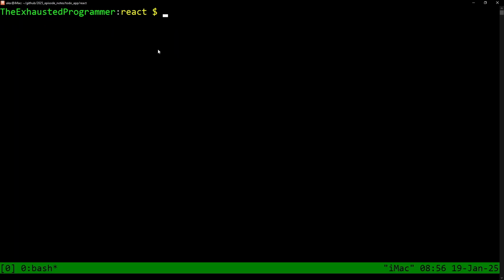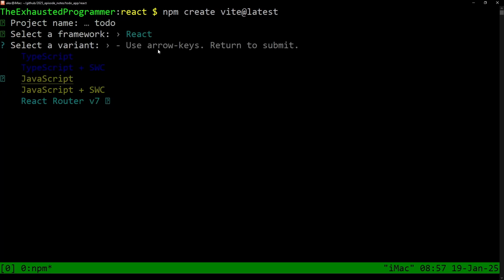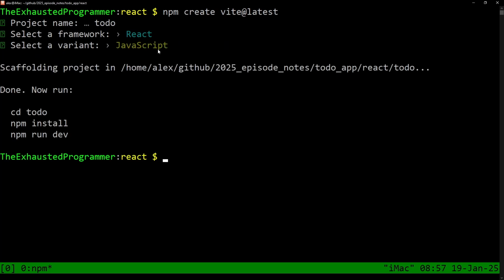So I went ahead and made a folder for React. And in here, we can create the framework of what we want with npm create vite at latest. When we do this, it'll prompt us for a few things, like what we want to call this. I'm going to call it todo. We're going to do the React framework. I'm just going to stick with JavaScript for now, again trying to limit the amount of complexity added in a single video.